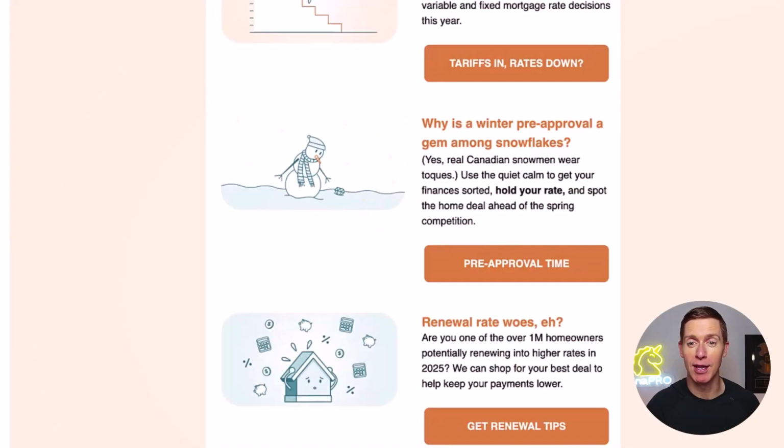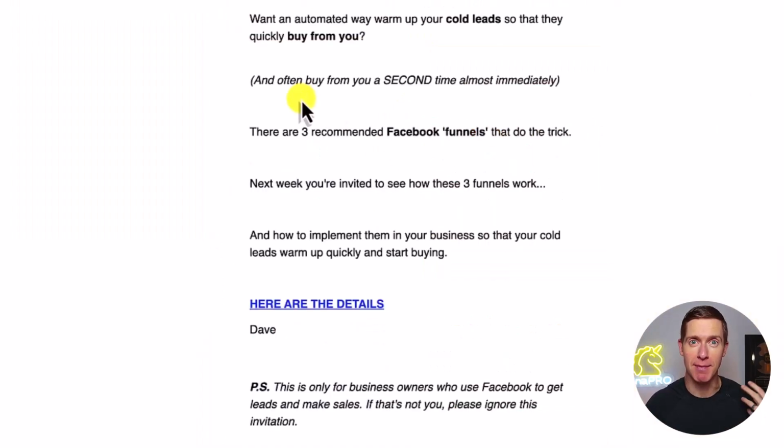Let me show you an example. Here's an email that I recently sent out to my email list. Notice there's no images, there's no logos, there's no fancy fonts, there's nothing special about this email. It actually looks quite boring, and that's a good thing. You want your emails to look like you sat down personally and typed them up in your Gmail account and personally sent them to everyone on your email list.